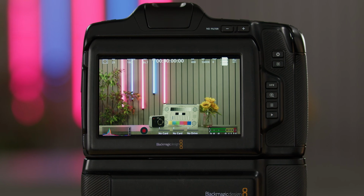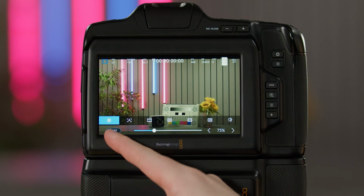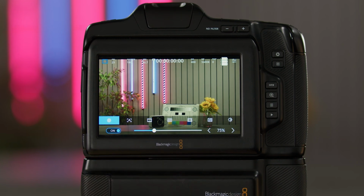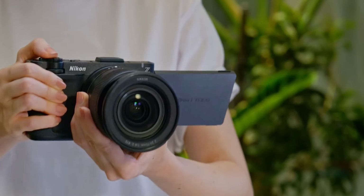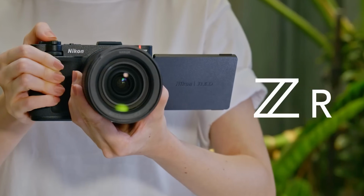Now, the Blackmagic Cinema Camera 6K has a 5-inch screen. That in itself already outdoes the Nikon ZR. But the Nikon ZR does have an advantage in the fact that you can flip out the screen so that you can see yourself when you're recording yourself. That's great. Is it a game changer for me though, or a necessity?